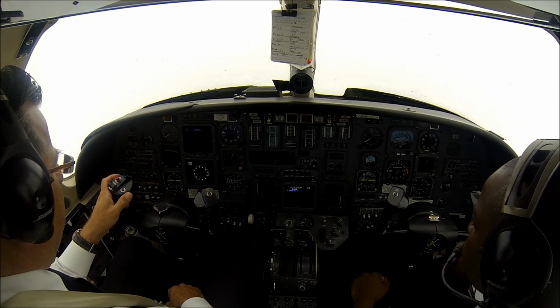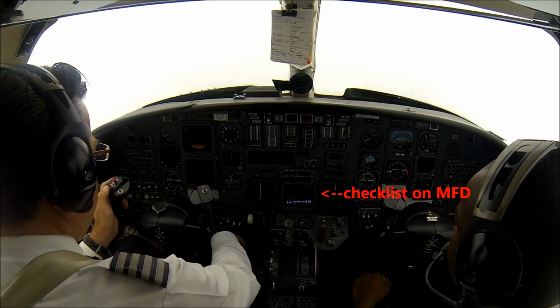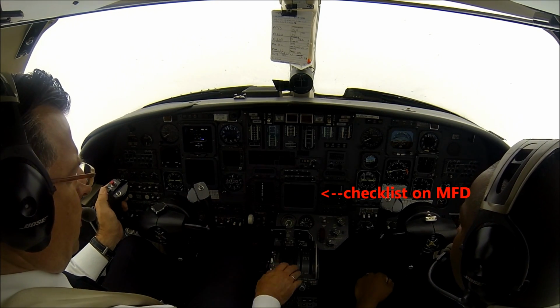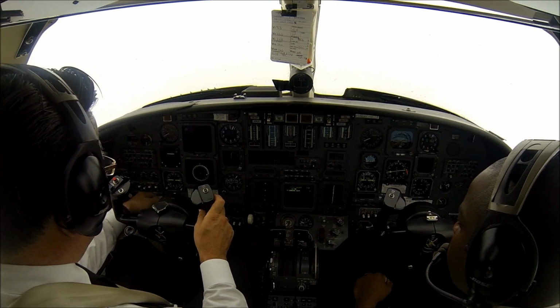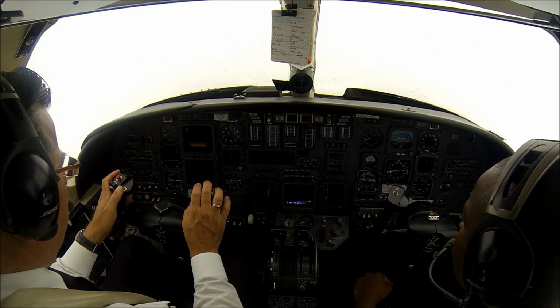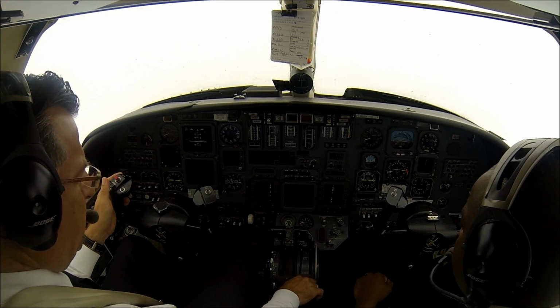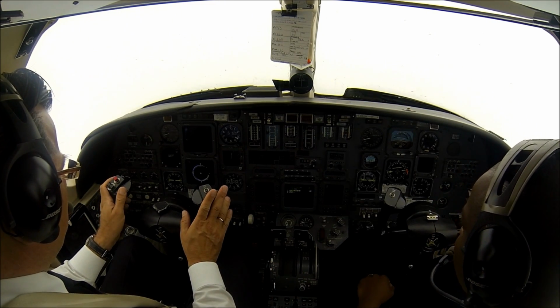The after takeoff checks, please. Okay, landing gear is up. Landing lights, they're off. Flaps, they're up and indicating. Ignition, back to normal. Climb power is set for the current temperature. Engine sync, it's on. Yaw damper is engaged.